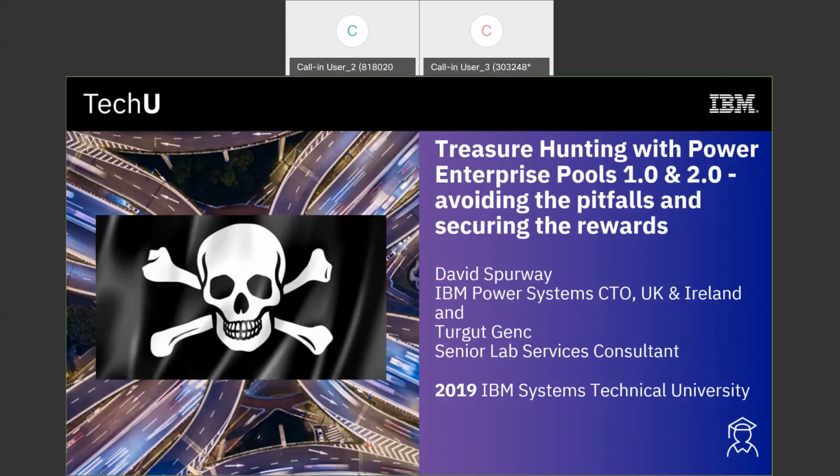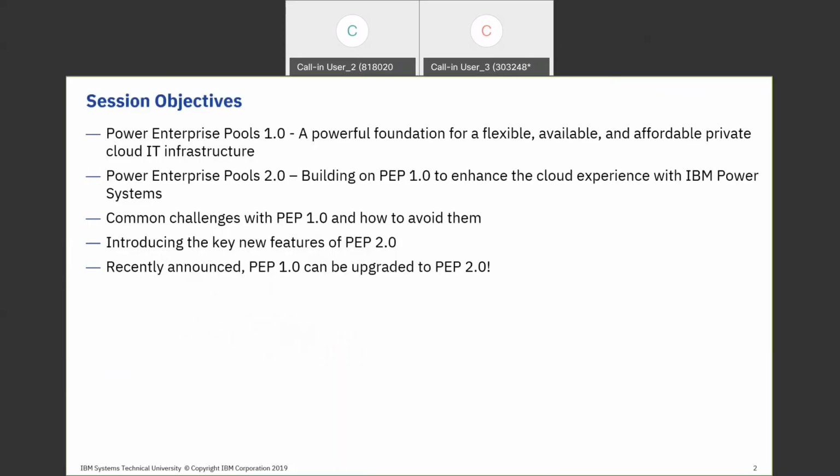When we have the pirates turning up, you can tell that is a potential area for mistakes to occur, or when we get through to the more fun part, then of course you'll get to actually share the rewards as we move forward into that kind of area as well. So what I want to take you through today is we will go through various session objectives here. We have that discussion about the Power Enterprise Pools 1.0. That's just in case you're not aware of those.